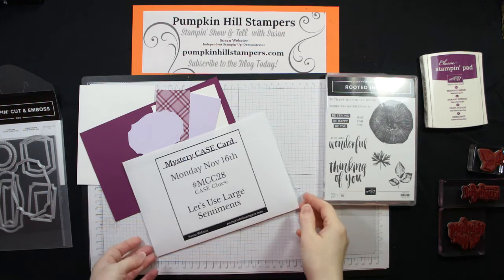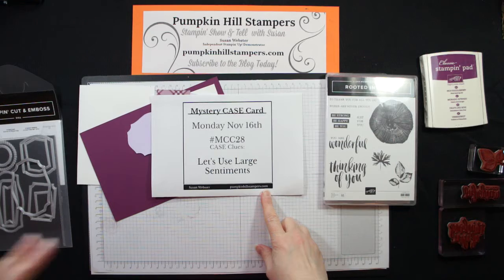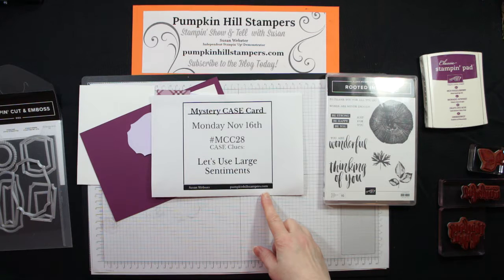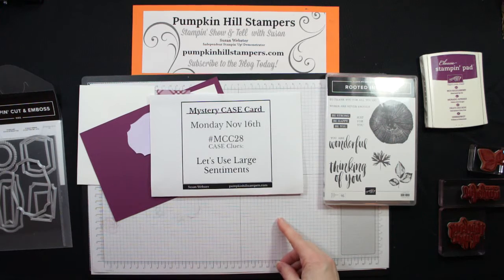We are kicking off our Mystery Case 28, Let's Use Large Sentiments week. This week I'm going to focus on making simple cards, but using those stamps that have oversized sentiments in them. Sometimes I know my stampers are always like, they're too big, they're difficult to use, it takes up all the space. Well, let them be the focal point. And then you don't have to worry about all those sideline thoughts about card making, okay?